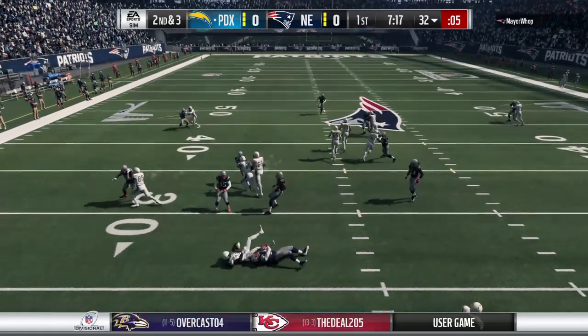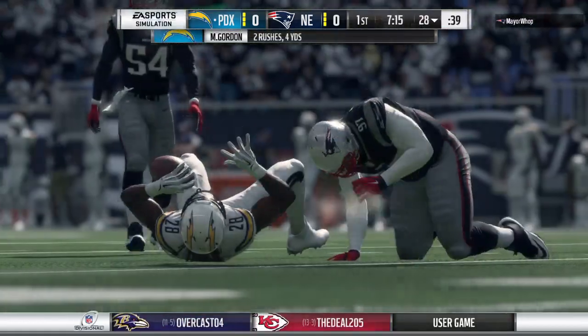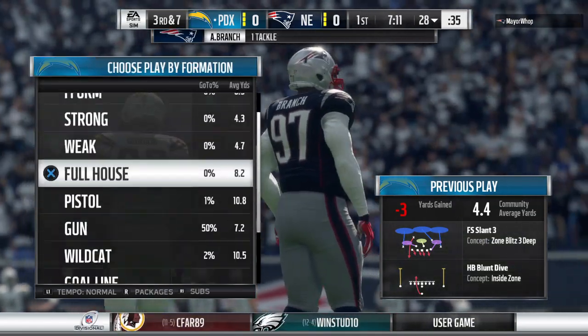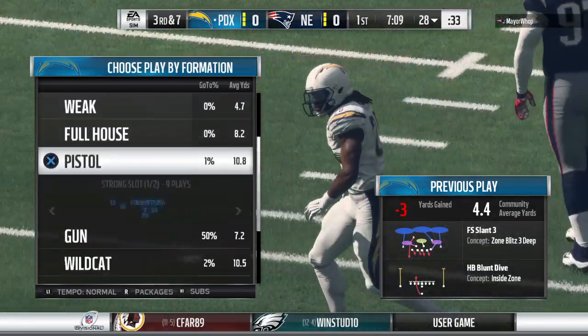Keep it on the ground. Again, Gordon. And he'll lose yardage here, going down back at the 28. He'll wind up losing 3. And now it's 3rd down.